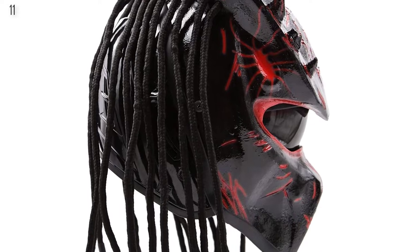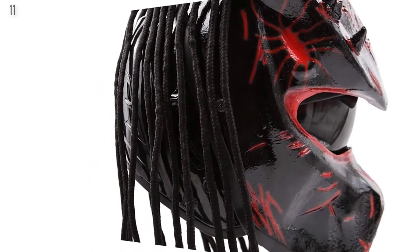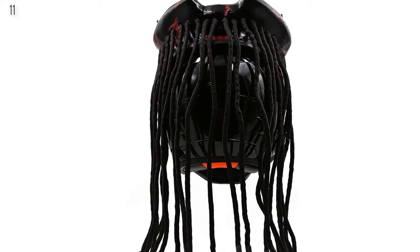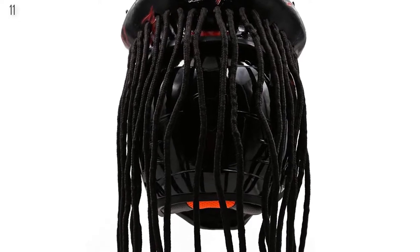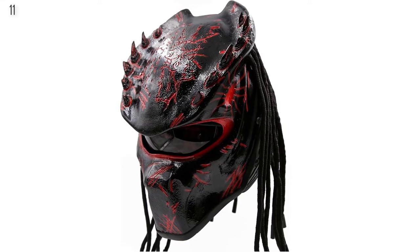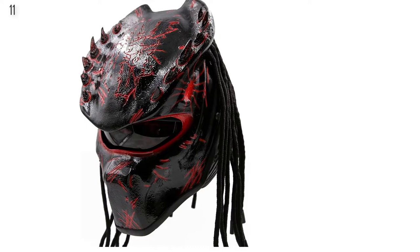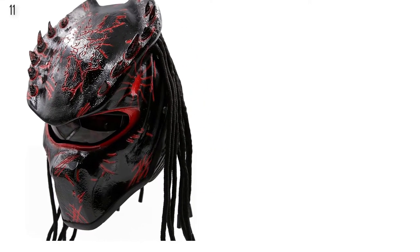Unbeatable protection. We make no alterations to the structural integrity of our helmets. Our Predator designs are attached to high-quality open-face bases. Made from durable thermoplastic and composed of three main elements, the external shell, shock-absorbing EPS liner and all-important comfort lining, which all combine to provide high impact resistance, meeting DOT approved safety standards, adjustable visor, and ventilation system.